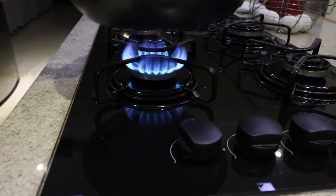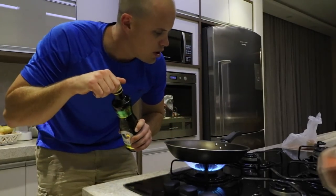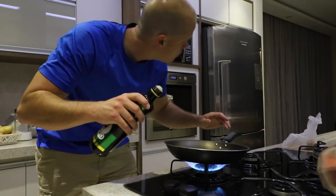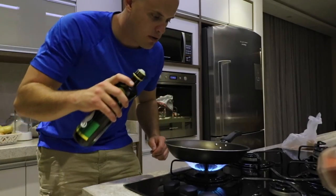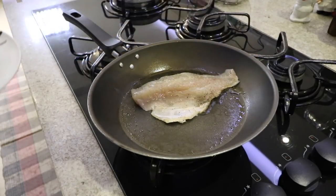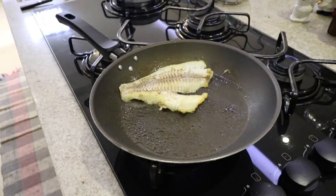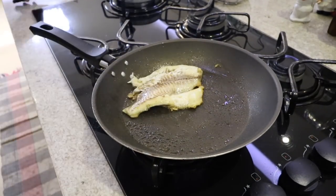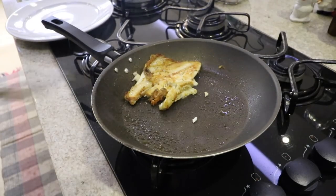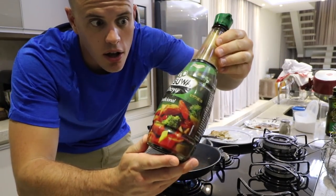Start up the stove. Pan on stove. After scrounging around in the kitchen, found some olive oil. So I'm just gonna cook the fish in olive oil instead of butter, which I do love. Hope nobody wakes up because I'm cooking. A little bit of olive oil. All right, we're gonna... this is soy sauce or very similar.